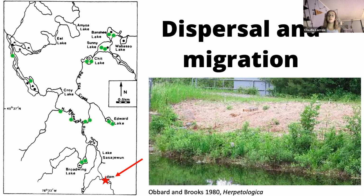Painted turtles will sometimes lay 2 clutches of eggs, so they'll go through 2 mating seasons, and the snapping turtles will only mate once and lay 1 clutch of eggs. Snapping turtles in particular will travel on average 16 kilometers round trip just to migrate to their nest site. And so in this figure here, you can see that each green circle represents a turtle who was found in the early spring or by trapping, all of which nested on the Lake Saskatchewan Dam, which is marked with a red star. It's also shown in the picture on the right.